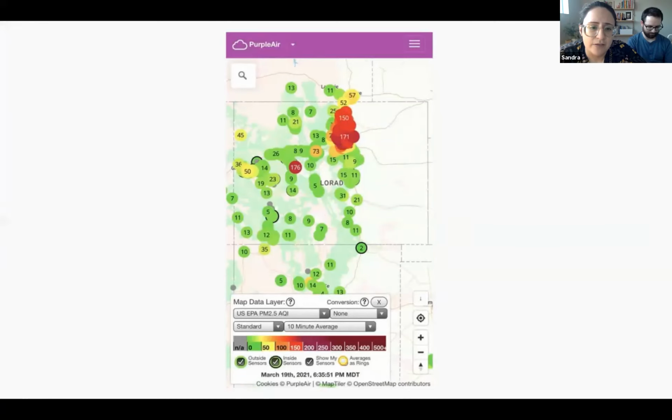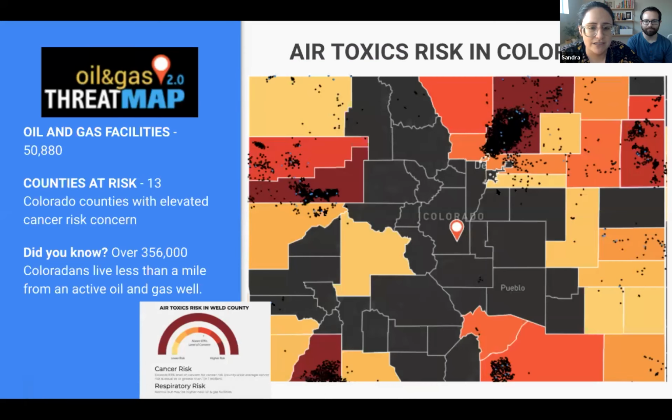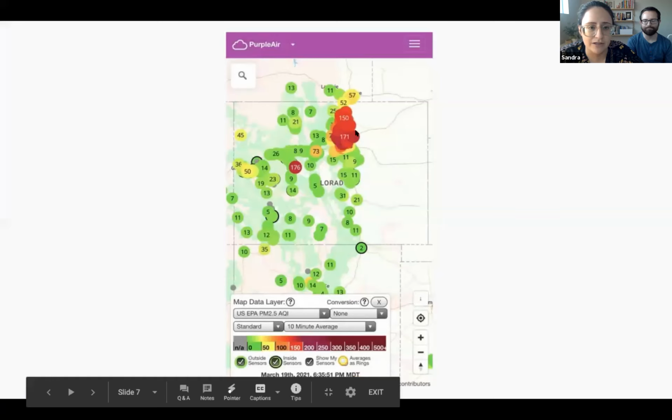We have some consumer grade air quality monitors scattered around the state, one of which is right across from May Jay. And during one of the low wind, stagnant wind times that we had recently, we took a snapshot of what the air quality in Colorado looked like at the time. And if you compare this map to the map with all the wells that Kate just showed, you can see a pretty clear correlation between where the highest concentration of wells is and where we see the worst air quality when air quality is poor.